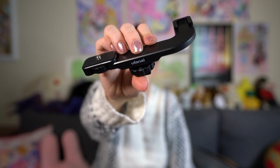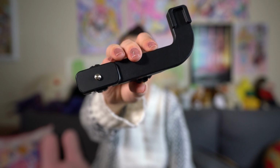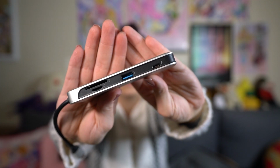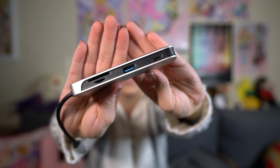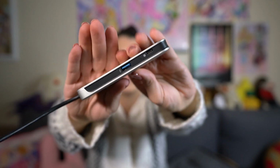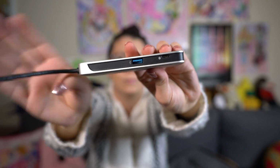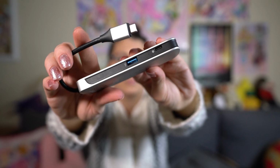This is the Ulanzi adapter that I can put on top of my camera. That way I can mount the Zoom H4n and a light side by side. That's gonna look epic. This is awesome. It's the Kingston Nucleum. It has USB-C on here. There's USB 3.0, there's SD and micro SD, and it is USB-C, which means this thing is hecka fast as far as transferring files, because my Alienware M15 does not have a micro SD or an SD card slot.